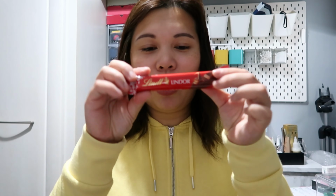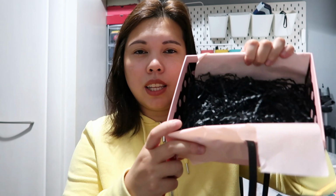And then the last product, another extra treat here, we have a Lindor, which is one of my favorites. I'm really glad that they put the original one, because we all received the minty orangey one, but I love the red one. So yes, love this one. Thank you, Glossybox. So yes, that's all, lovelies.